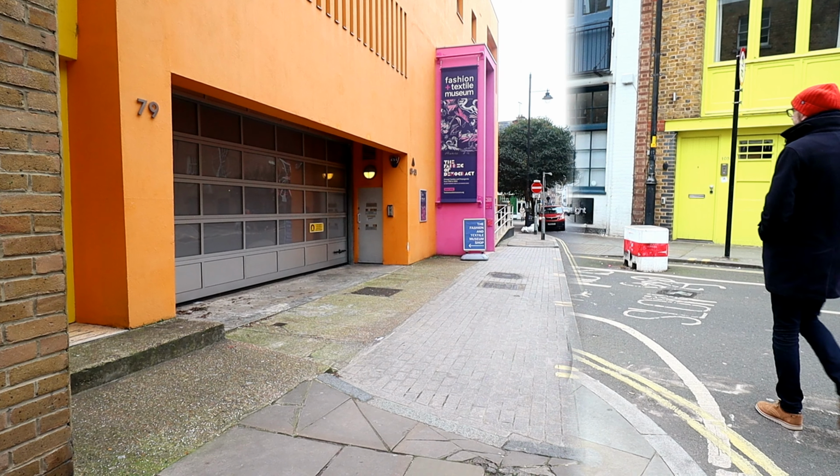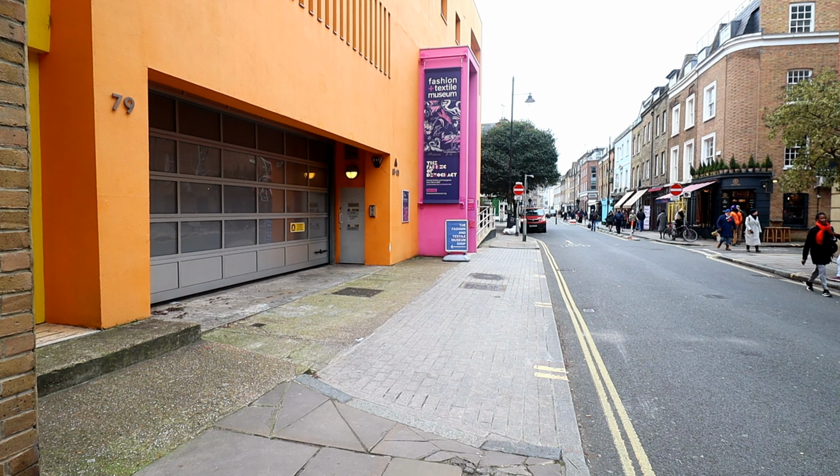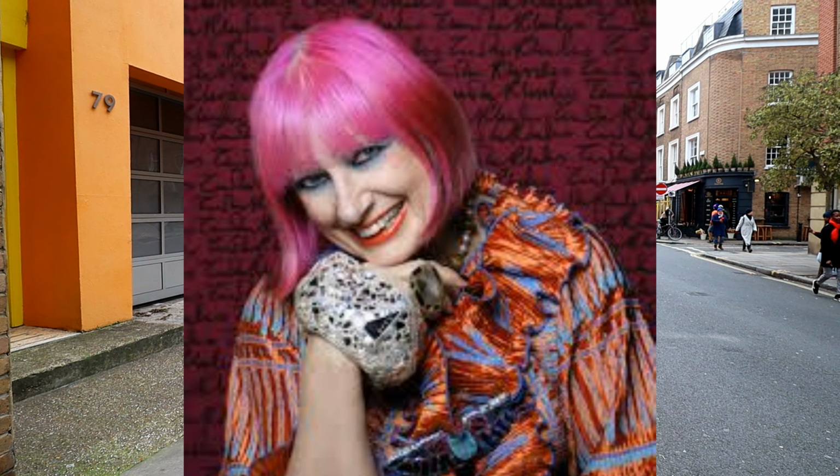The Fashion and Textile Museum is the only museum in the UK dedicated to contemporary fashion and textile design. It was founded in 2003 by Dame Zandra Rhodes.